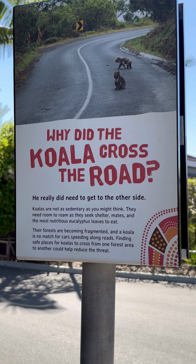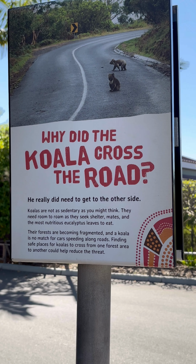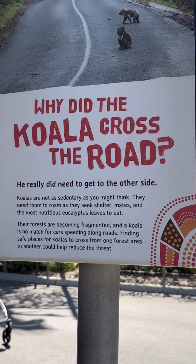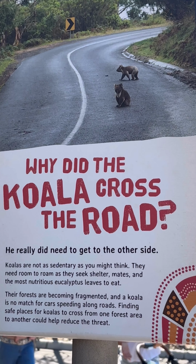Okay, did you guys know this one? I did a crawler across the road. You really did, and you get to the other side. It says right down below with the description of why he did what he did. Yeah. Look at that, that's funny.